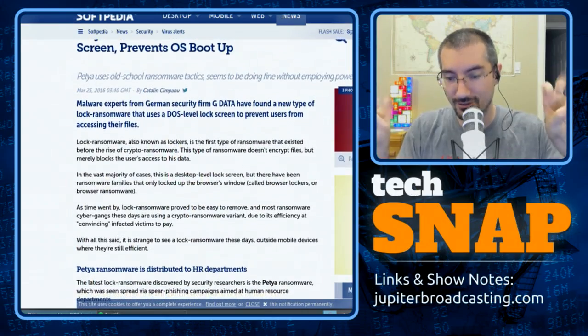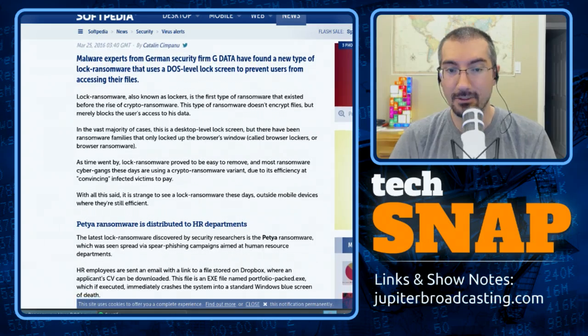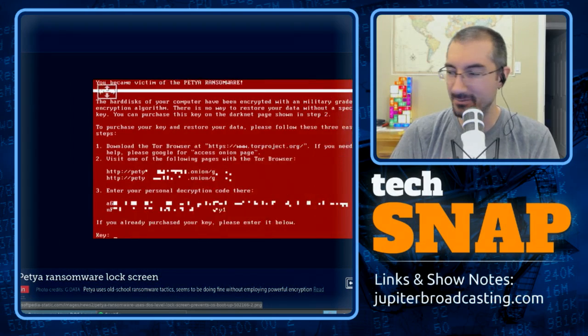Yeah. Okay. So malware experts from a German security firm called G-Data have found a new type of lock ransomware that uses a DOS-level lock screen. I wish they wouldn't call it that. I love it. Since there's no DOS involved, to prevent users from accessing their files. Unlike most other malware, the researchers didn't come up with this name. The malware actually came up with its own name because it has a website and a logo on the page where you go to pay the ransom. What a great idea. Yeah, so like I said, I'm not sure that DOS level really makes sense as a term for this.